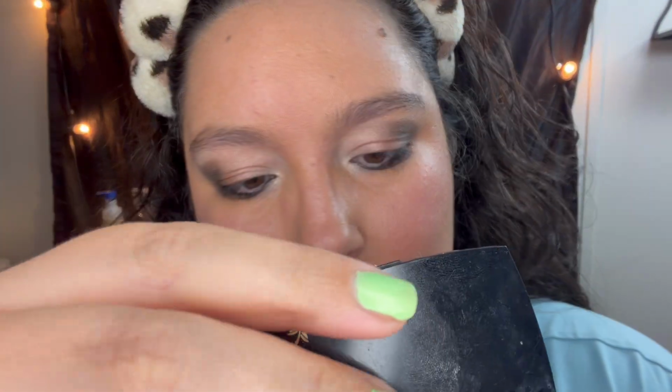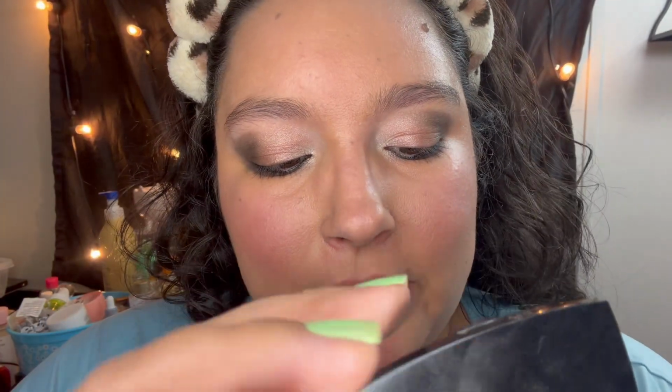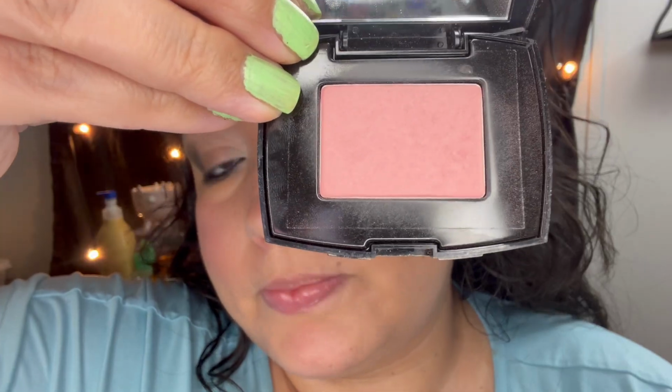Alright, and for my blush, I use my powder blush. I use my Lancome blush from my Project Pan, and this is in the shade A Plum, and this is basically just like an everyday pink shade.